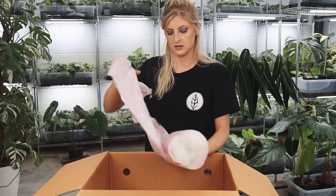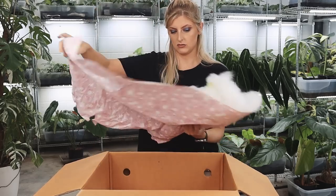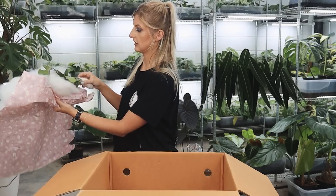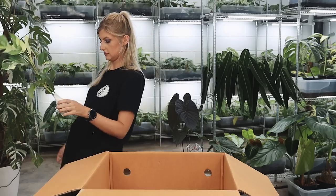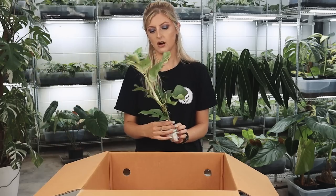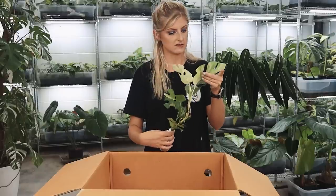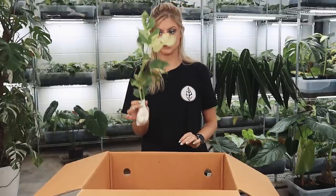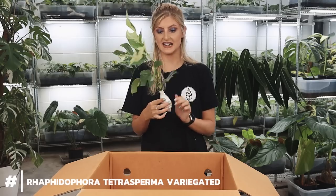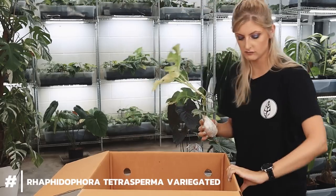So, let's have a little looky. Oh, let's get all the stuff off it. Oh, it's a nice big one as well. Kick all the packaging. Oh, he's nice, isn't he? He's really, really nice. So if you can't tell, this is Raphidophora tetrasperma variegata. And this one has a really nice spread of variegation running through it.